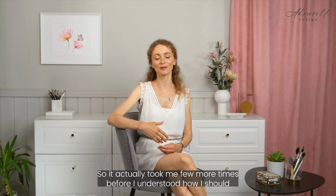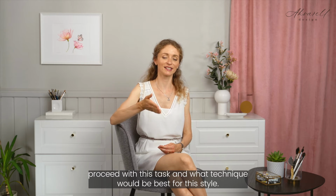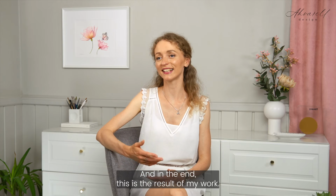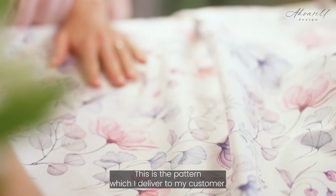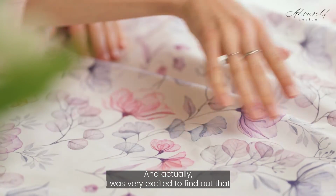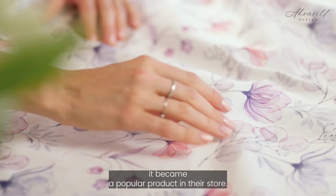So it actually took me a few tries before I understood how I should proceed with this task and what technique would be best for this style. And in the end, this is the result of my work. This is the pattern which I delivered to my customer, and I was very excited to find out that it became a popular product in their store.